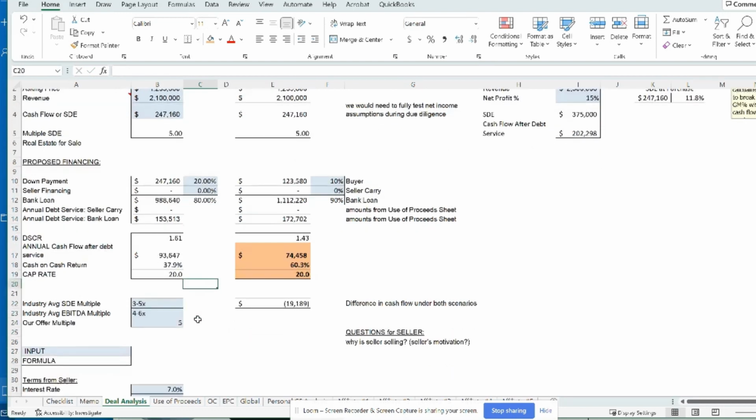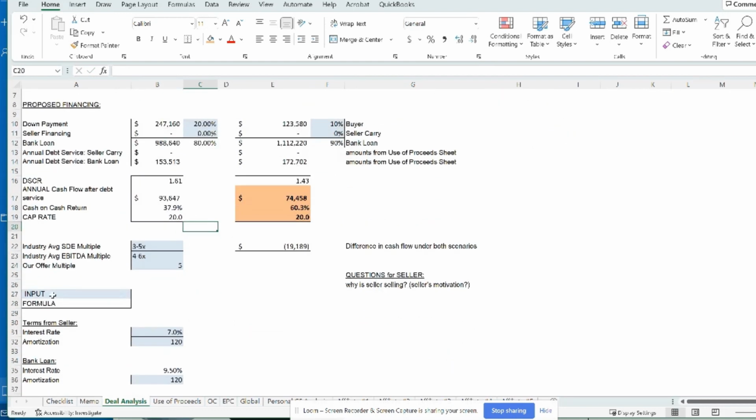There are other things I want to show you. As I said, the parts in blue are input. Everything else is a formula. This is where you really want to be looking. This is really the best case scenario, and you'll see that in a little bit.